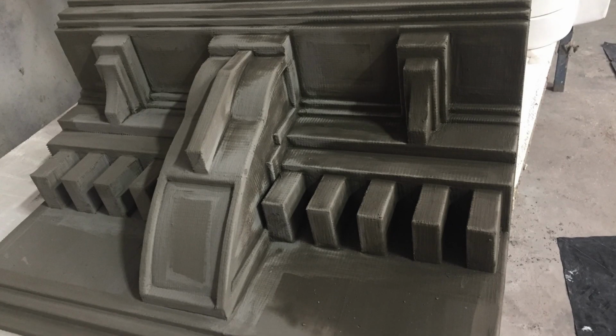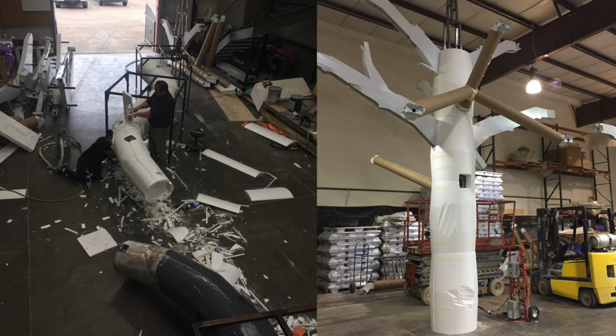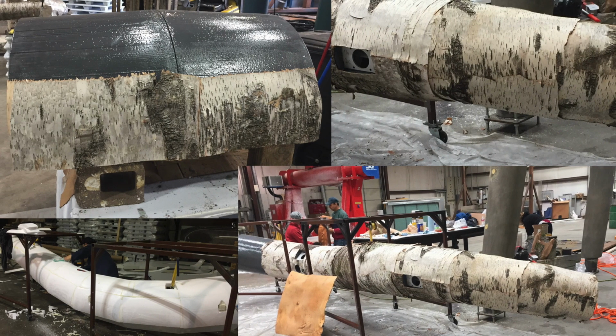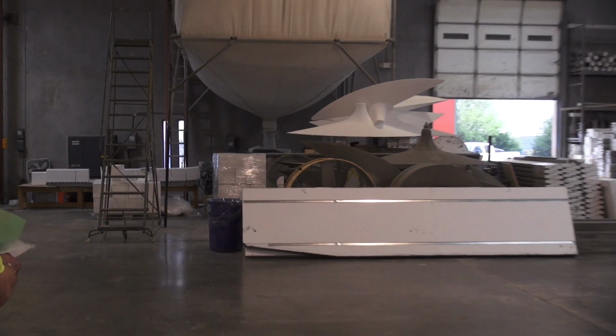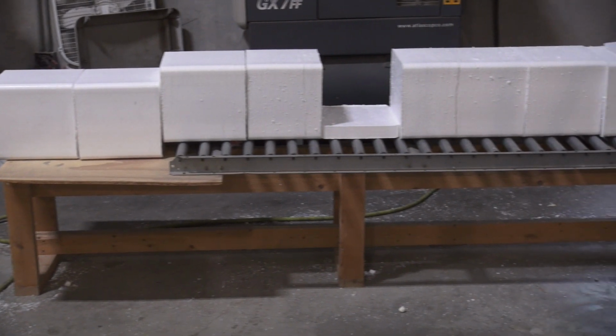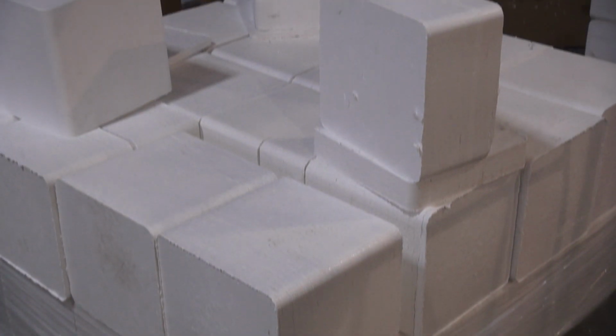We have a full fab shop that allows us to build any kind of steel structure in-house. We can then wrap that in foam and have it delivered and assembled at your location. We don't waste anything in Johnson County Foam. We recycle it all. We love our planet and want to leave it better than we found it. This also helps us to keep your costs down.